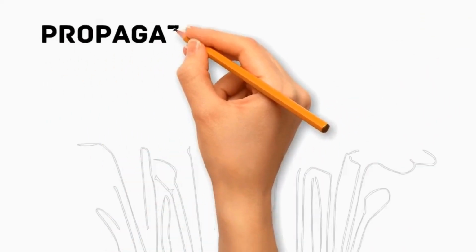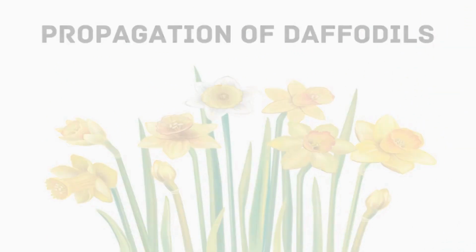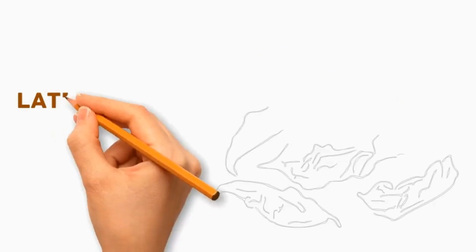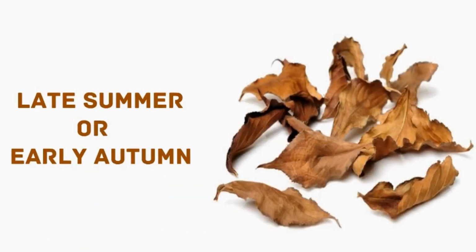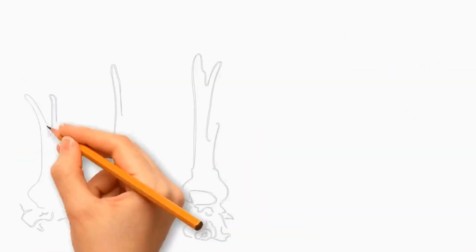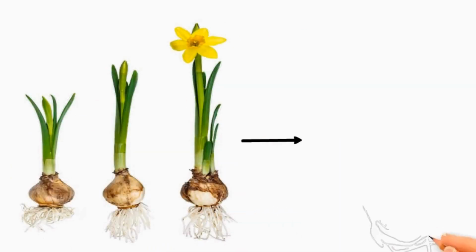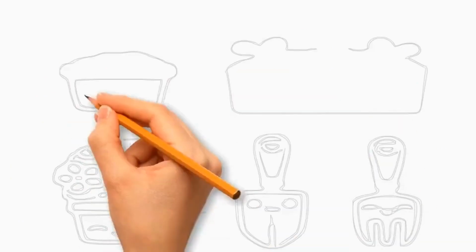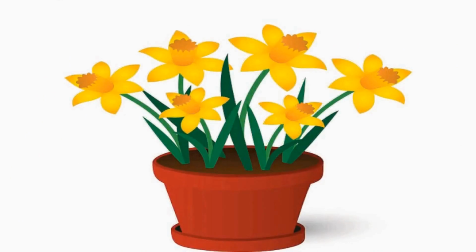Let's see the propagation of daffodils. They can be divided by carefully separating the bulbs into smaller sections. This method is done in late summer or early autumn when the foliage has died back. Gently dig up the clump of daffodils and separate the bulbs, ensuring that each division has its own roots and shoots. Replant the divisions at the desired spacing and depth in a well-prepared container.